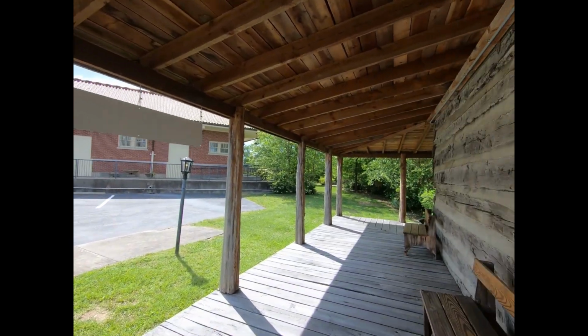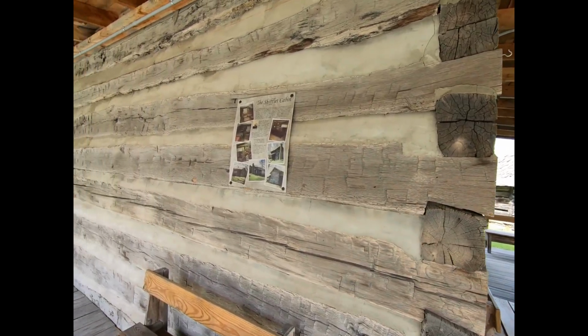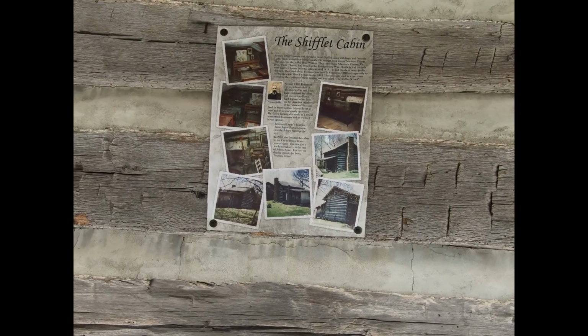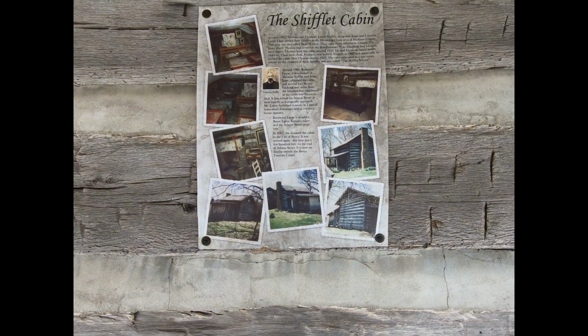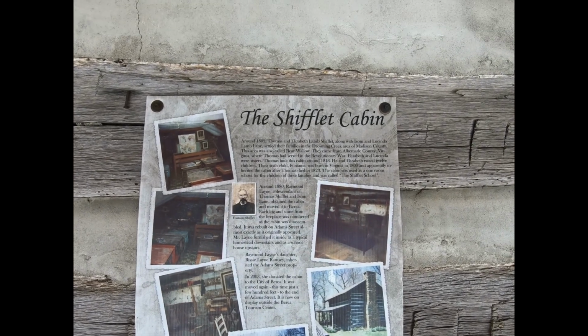And this was where it came to. And it was really funny. It came down Adams Street on a flatbed. And as they would get to power lines that were too low, they'd climb up with brooms and push the electric lines up so the cabin would fit underneath of them.